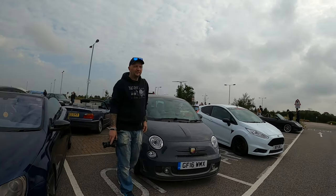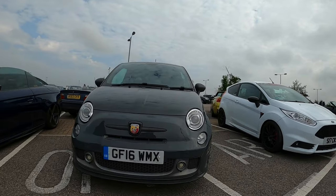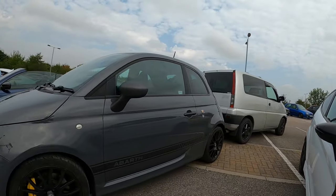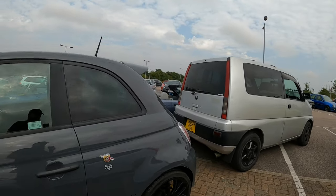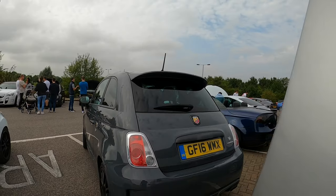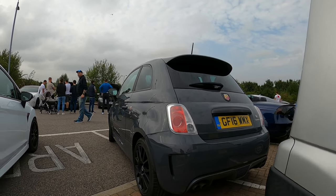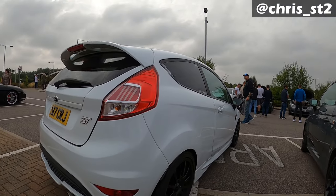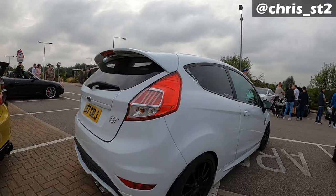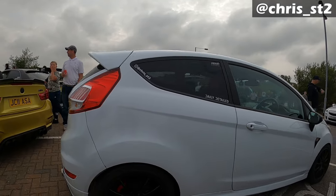Here we've got an A3, and here we've got a little Abarth, low, stock here. They're quite nice stock though, to be fair. I do love an Abarth. But like my love for Micras, a lot of people don't get why I love Abarth. Chris's ST, you've seen his ST before. Go follow if you're still not following.